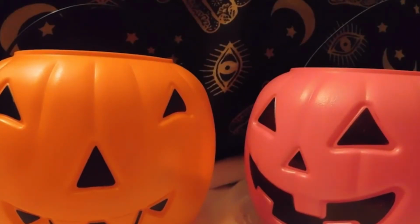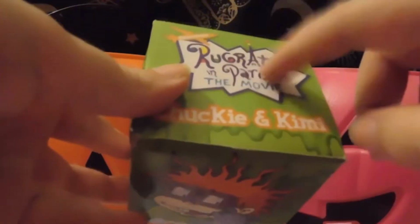It says it down there. Let me see. Yeah, it says right there. I know you can't see that, but it says 2000. And they also had ones that I think came out in 98. I'm not sure if that was for the other movie. I think it was just for the cartoon. But I remember having one of each. I had one of these Rugrats in Paris ones, and I also had one from the 90s watches.